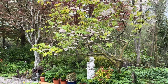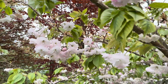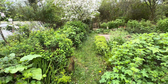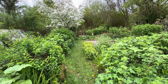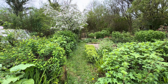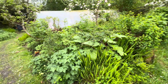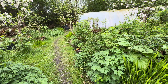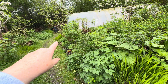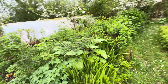And this is the Kanzan cherry tree, just coming into its own. Beautiful sight. So my last task before I upload this video, I'm just charging up the batteries for my lawnmower in order to get a little bit of shape put back into the paths. Now I will definitely avoid the primroses over there, but yeah, I just need to have a bit of a tidy up, don't I?